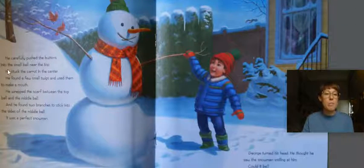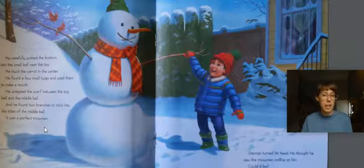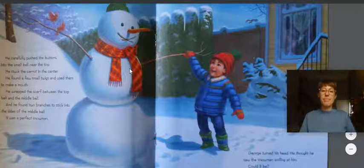He carefully pushed the buttons into the small ball near the top. He stuck the carrot in the center, and he found a few small twigs and used them to make a mouth. He wrapped the scarf between the top ball and the middle ball. Then he found 2 branches to stick into the sides of the middle ball. It was a perfect snowman. So he's using the top ball as the face and the middle ball as his belly or his body.